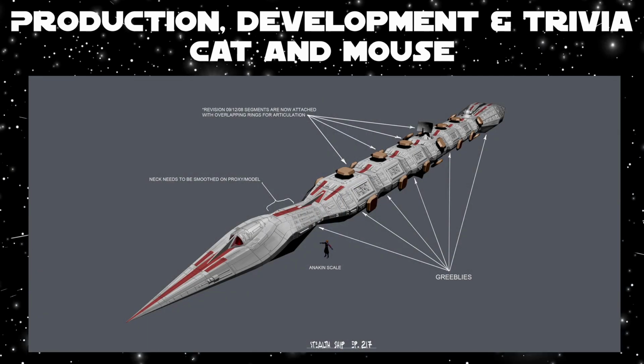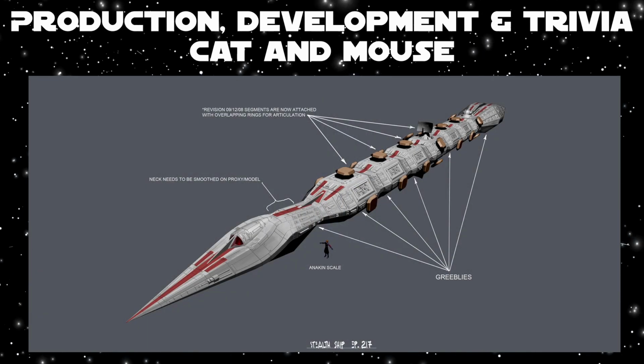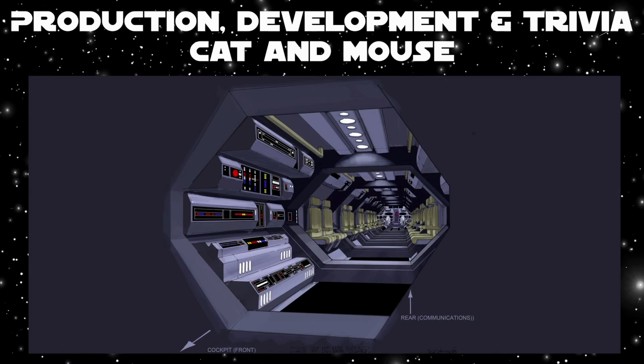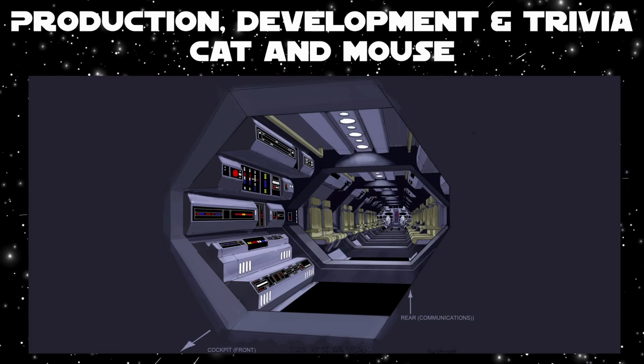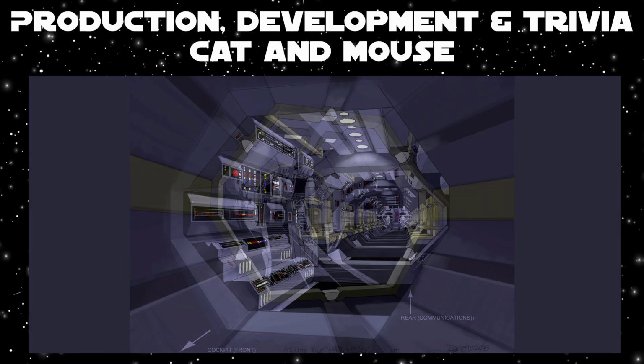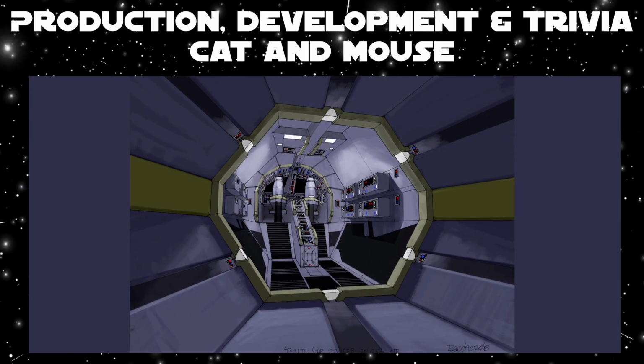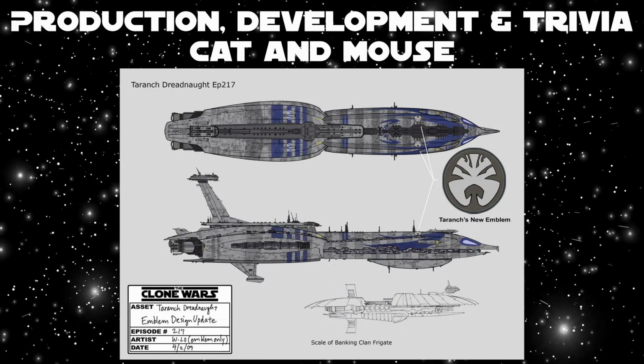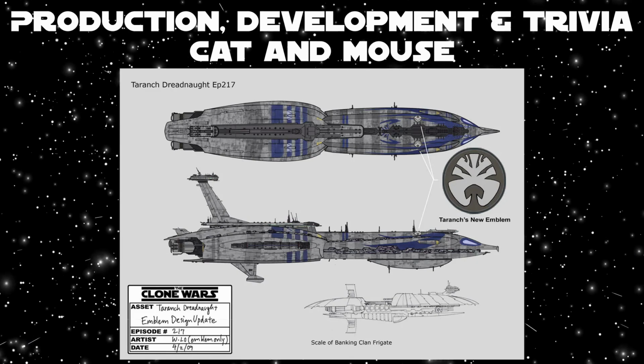Here are some of the designs for the stealth ship created by Russell Chong, showing both its exterior scale and its unique interior. These designs placed the design phase of Cat and Mouse around fall/autumn 2008, with there also being design revisions done later in the development pipeline in 2009.